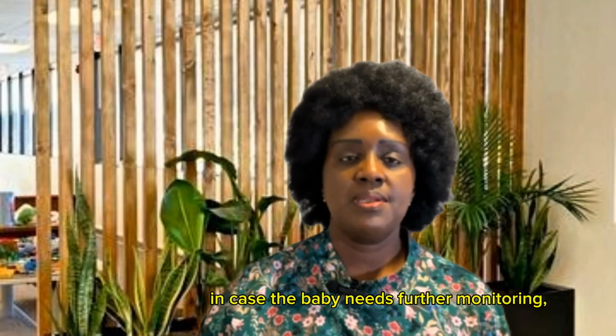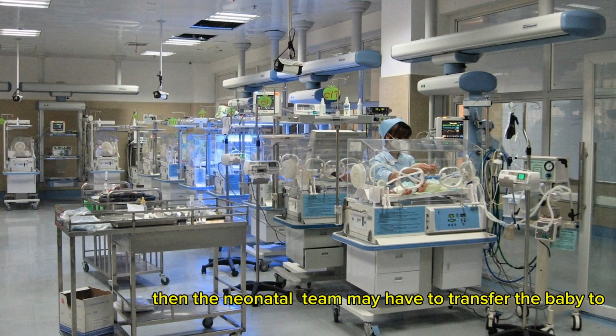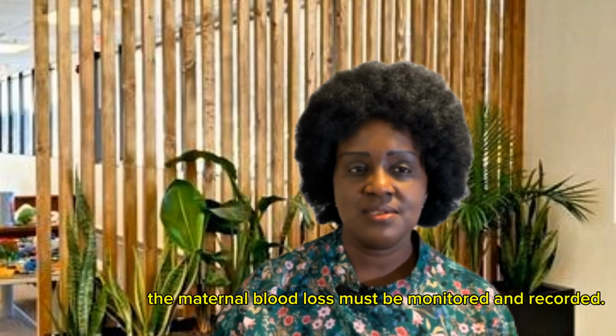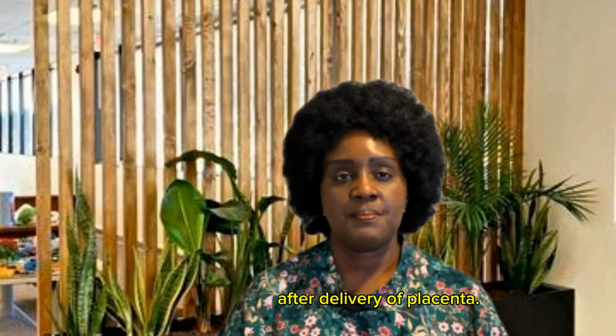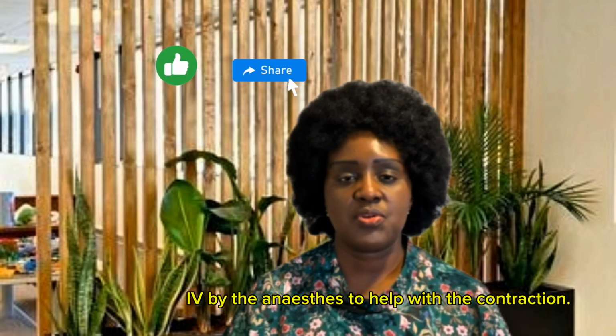In case the baby needs further monitoring, then the neonatal team may have to transfer the baby to the neonatal unit for further management. When stable, the baby will be returned to the mother before discharge. The maternal blood loss must be monitored and recorded. The uterus is cleaned and stitched together after delivery of the placenta. Oxytocin 5 units is given IV by the anesthetist to help with the contraction.